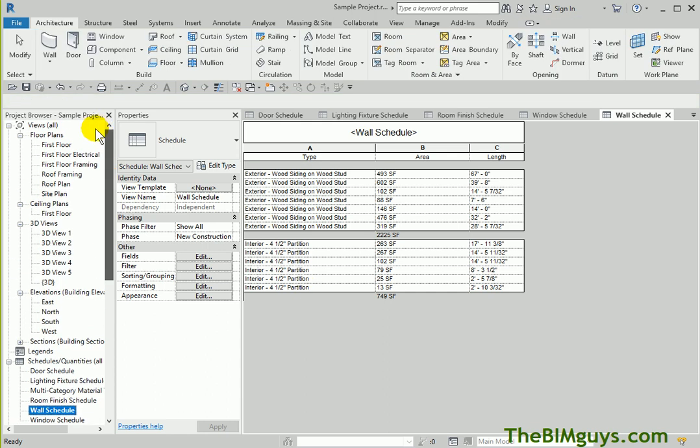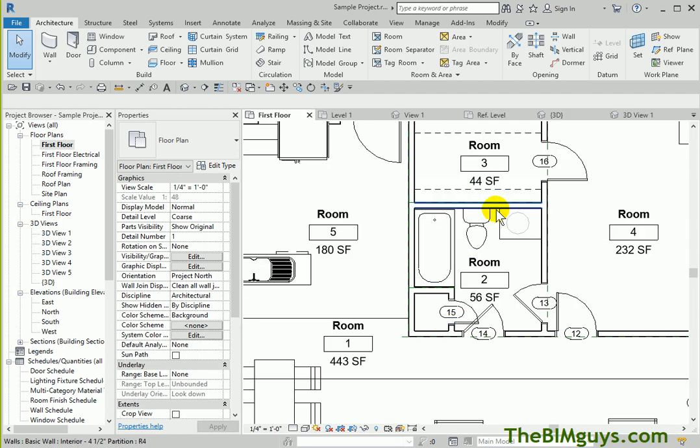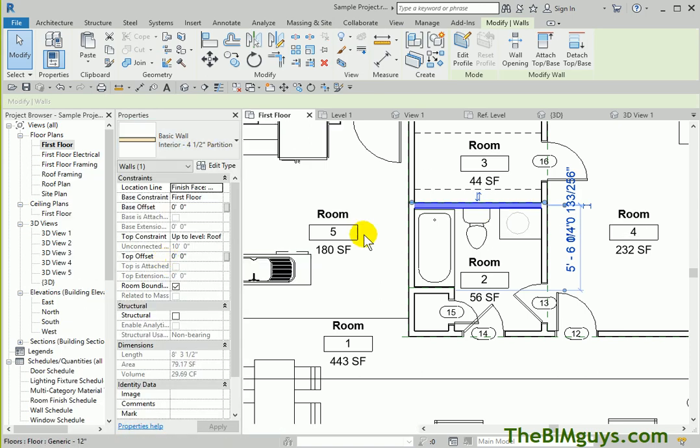Now, what happens if we make a change? I'm going to go up to first floor. Remember, 749, excuse me. Go back here. I'm going to take this wet wall right here, and I'm going to change it because it's not supposed to be 4.5. Let's say we want it to be 6.5. I go ahead and fire that up.